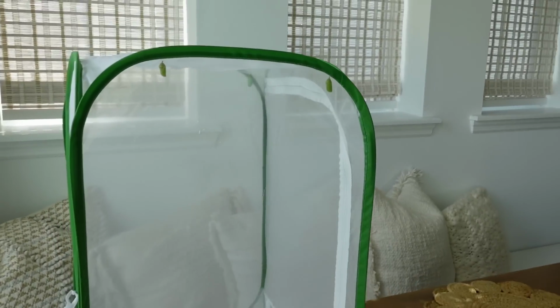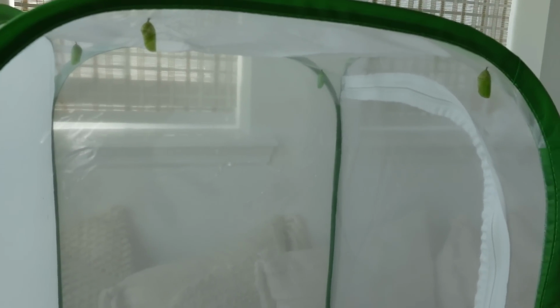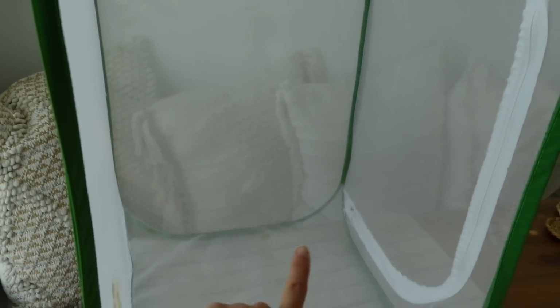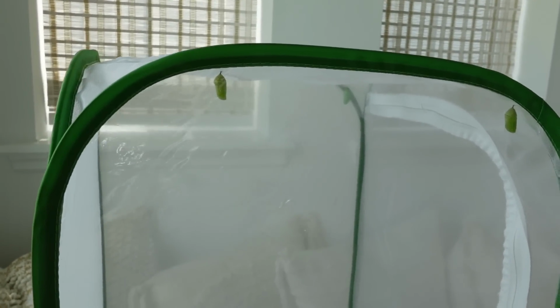This video is truly full of caterpillar updates. So now all four are in their chrysalis. I'm so excited. I think I'm actually gonna move the net outside on the patio. I'll just need to put something at the bottom to weigh it down so it doesn't get blown away. That would be so sad.